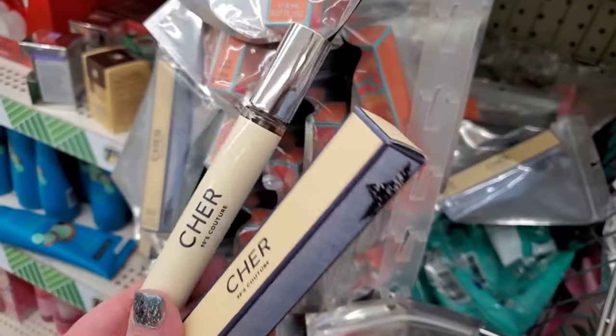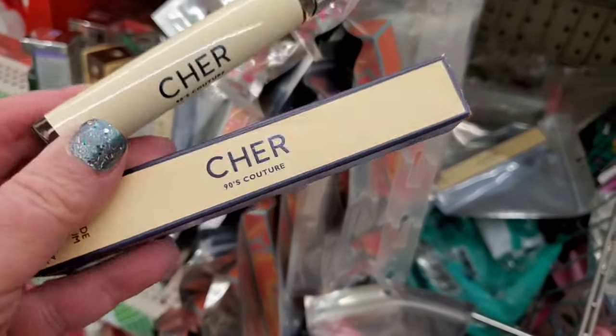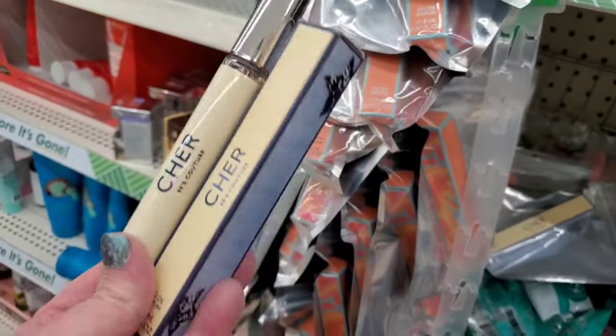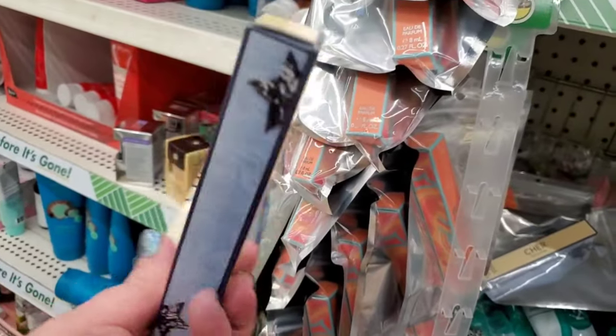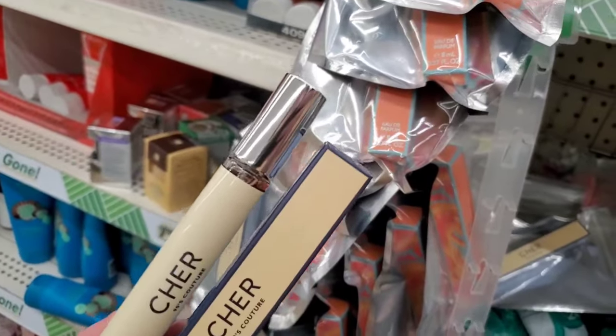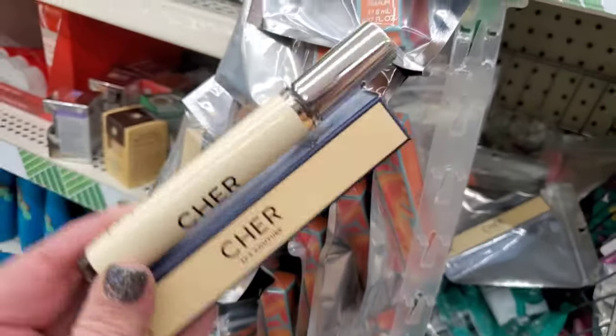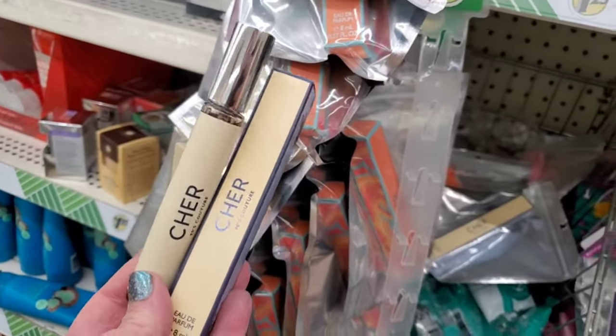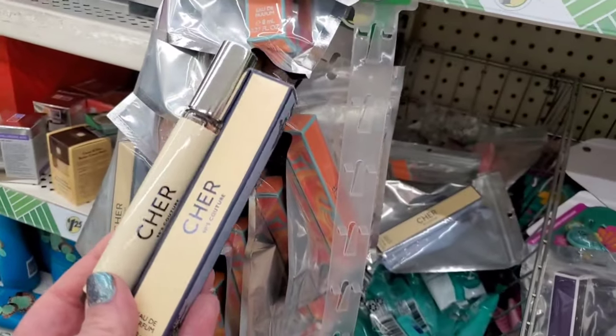This is what they look like. Actually, the 90s smells really, really good, guys. It has like a little vanilla musky scent to it. It doesn't actually say what the notes are on this packaging, but the top is a pump and it actually screws off. So you can refill these with any perfume you want when you're all done with this one, which I think is really, really cool.